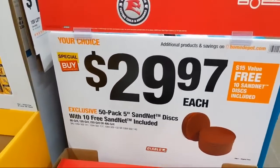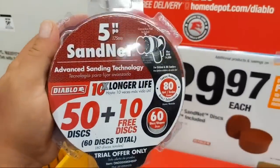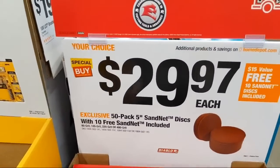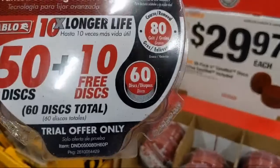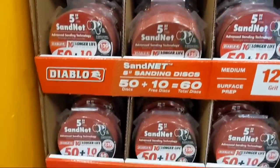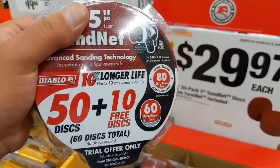All right, here's another great deal from Diablo. $29.97, this is the deal. You're getting Sandnet. I love the Sandnet. If you don't know about Sandnet, go to this video here, check it out. You'll find out everything you need to know about it. This special pack of Sandnet is a combination pack. No, this is all 80 grit. No. All right, it made me a liar. Let's see if they have the combos in here. So these are not combo packs. You're getting all one grit of Sandnet, but you are getting 10 free discs.